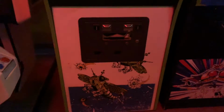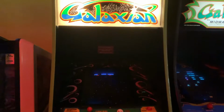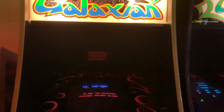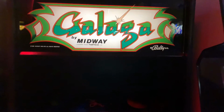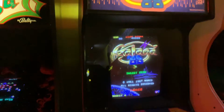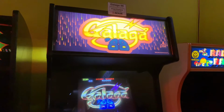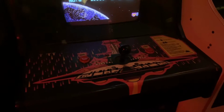And you'll start hearing the music, so I'm sure you know what's coming next. But this one is Galaxian from Midway in 1981. Classic. And then Galaga, also from 1981, another Midway machine. And right next to that, we've got Galaga 88 from 1987. Haven't seen one of these in person for a long, long time.